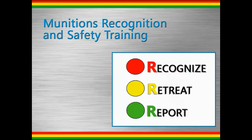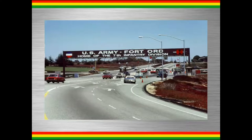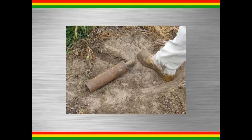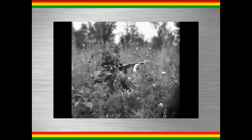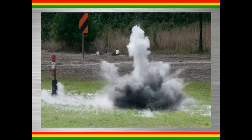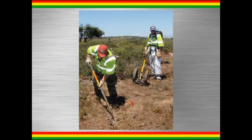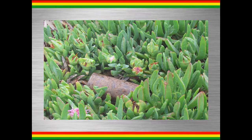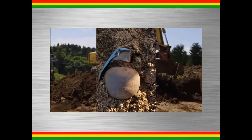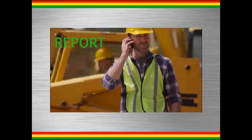Munitions recognition and safety training is for workers conducting ground-disturbing activities or intrusive activities on the former Fort Ord. If you're going to be doing work on any former military training area, you need to be aware of the potential for finding munitions. Training with munitions occurred on Fort Ord for more than 75 years. Munitions are items that contain explosives, propellants, or chemical agents. Although munitions cleanup has been conducted, it is possible that munitions may not have been detected and remain present on or in the ground. It is important to be aware of potentially hazardous munitions remaining on your worksite and know how to safely react and respond if you encounter a suspected munition item.